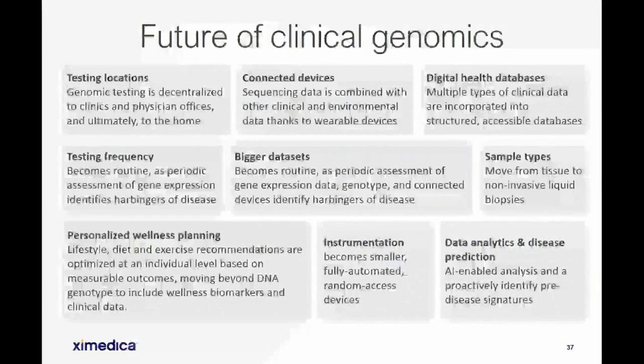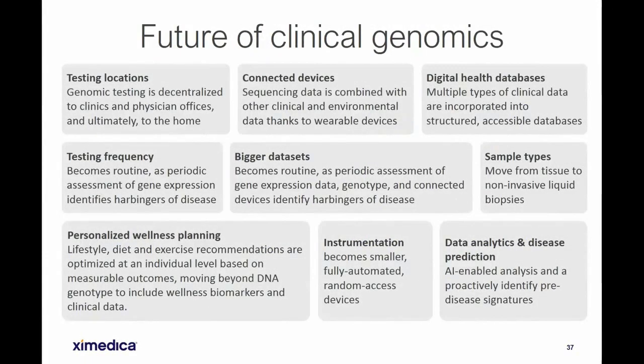If we look at the future of clinical genomics, it's actually very exciting. First of all, we touched on testing locations. Genomic testing now or will be decentralized all the way through clinics, physician offices, and ultimately to the home. Connected devices are going to be important. Sequencing data will be combined with other clinical and environmental data thanks to wearable devices. If you look at digital health databases, there will be multiple types of clinical data incorporated into structured and accessible databases. Testing frequency will become routine as periodic assessment of gene expression identifies harbingers of the disease.